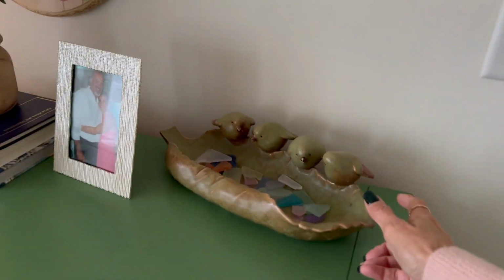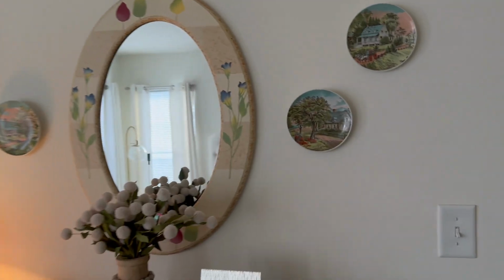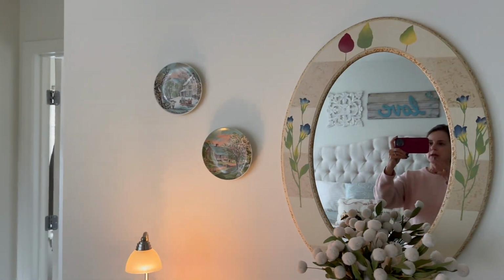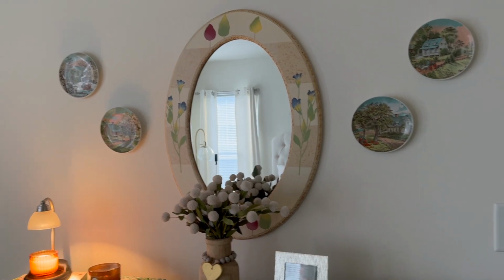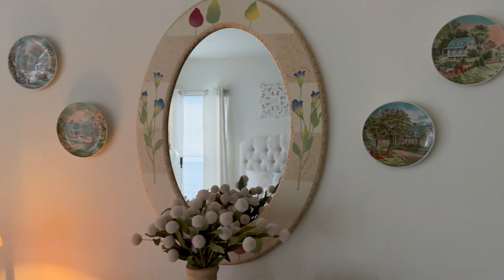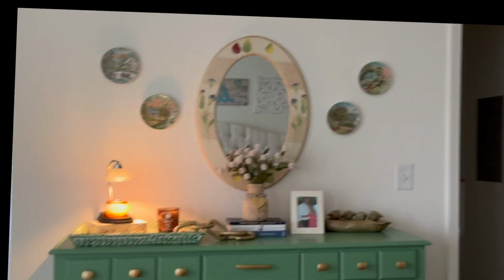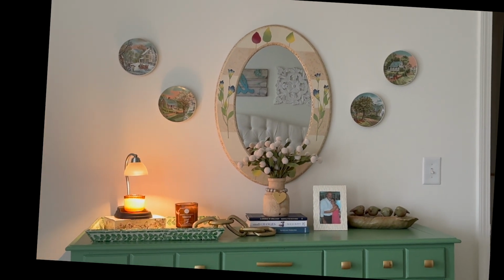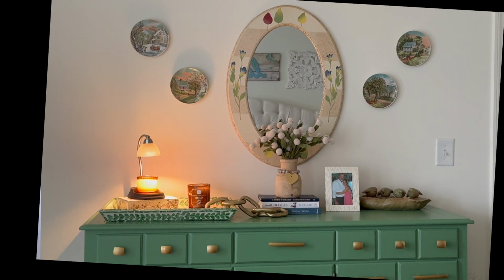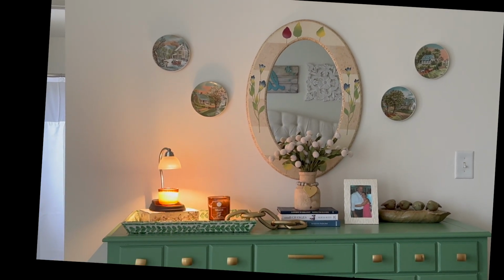And then off to the side, my little dish with my sea glass, and of course, my plates. And they do have the green that picks up the green on my bureau, and I think it looks really cute. And what I did was I set them up like the song, winter, spring, summer, fall. I just really love how it all came out. Let me try to stand back and give you a better view. I mean, the plates are small, but I just really love how they are just a sort of frame to the mirror. I really love this. And all because I picked up those four plates at the flea market.